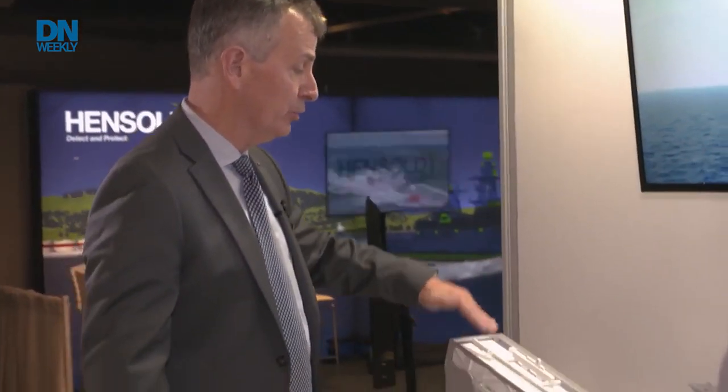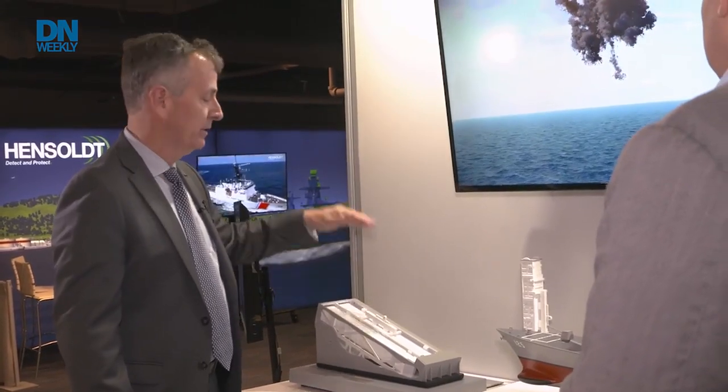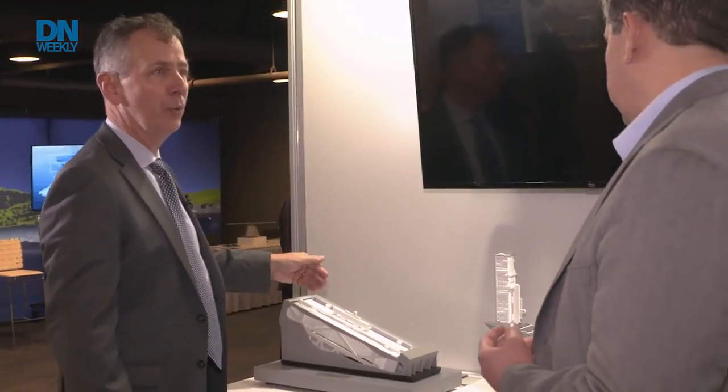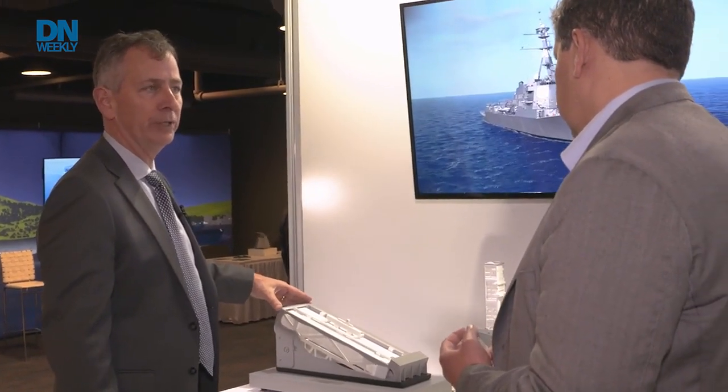One thing the Navy is working on today is the ability to reload missiles at sea underway. That is still a challenge. The adaptable deck launcher, shown here with its top open, is easily reloaded at sea from right above with a crane. Its advantage here is that rapidly being able to replace the missile canisters underway at sea will be a great solution for the Navy's challenge of reloading missiles at sea.